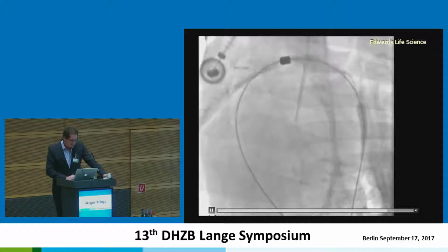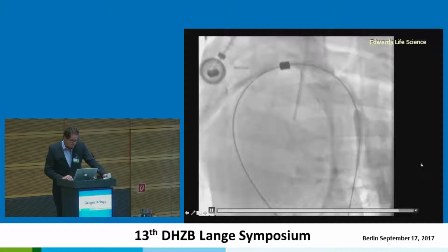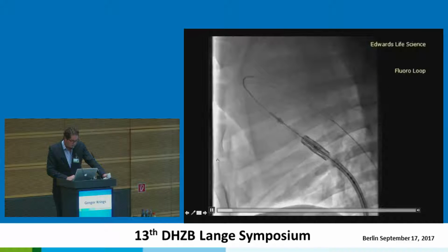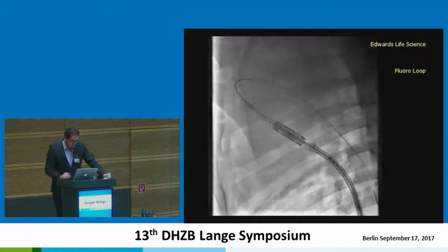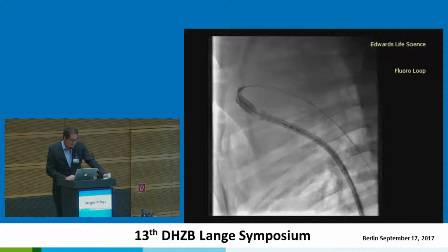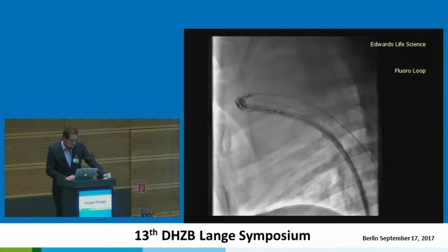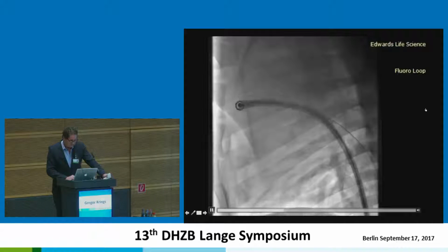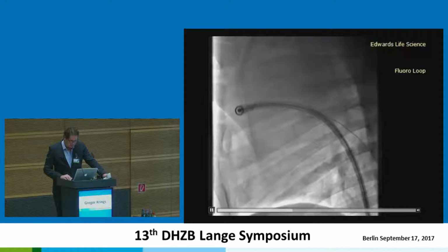As I said, in most of the animal experience, the Sapien 3 was directly implanted after the implantation of the Alterra. This is nothing new to you, but you will see that even going through a stent which was placed minutes ago, you already had enough stability, even in the swine model with a lot of curves, to put in the Sapien 3 valve. Well, I think I go ahead here.